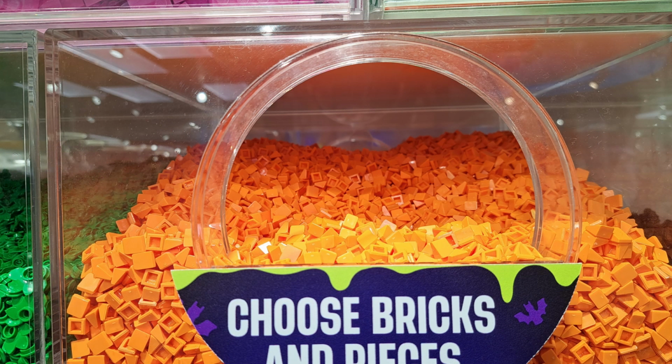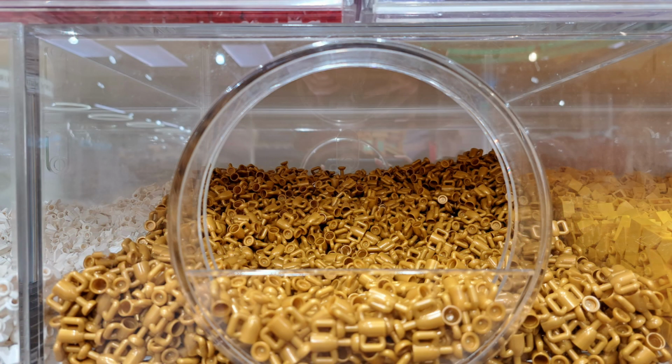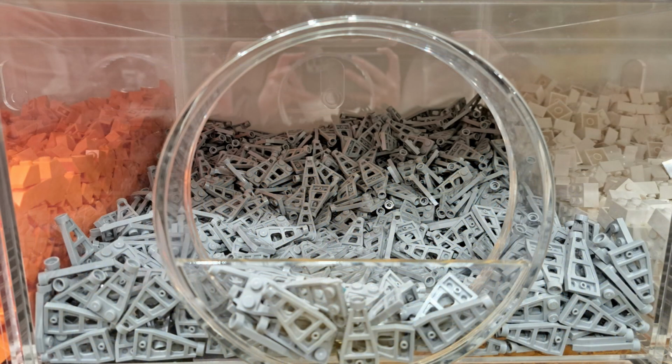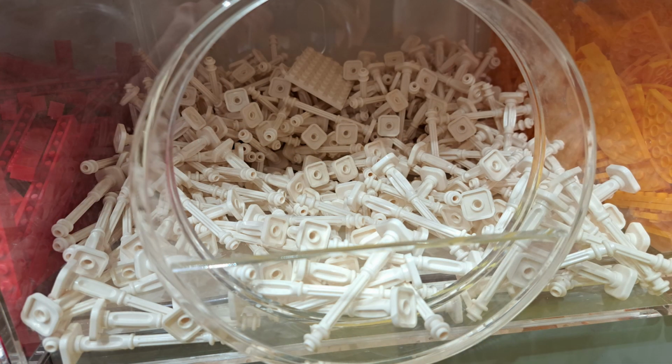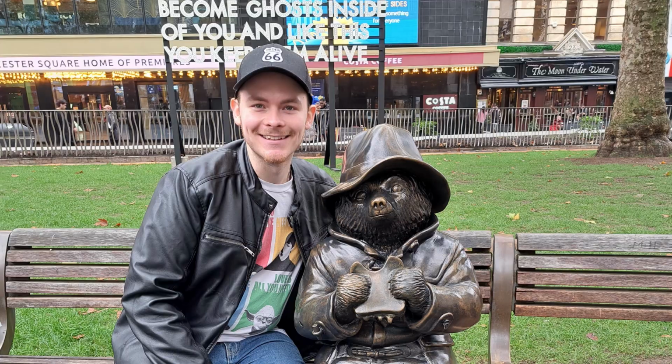As for today only, and that is Thursday the 12th of October, which actually is World Play Day, any visitors to any LEGO stores would have got a bag of bricks completely for free. You didn't even have to make a purchase, but of course we had to check if the axolotl house was there, and finally it was. The nightmares, they're over. We can finally rest happy and sleep tonight. And before we hit the next store, we did stop off and had lunch with Paddington Bear.